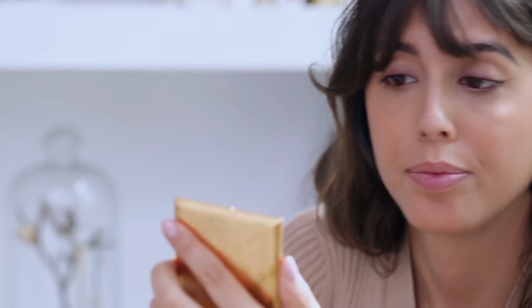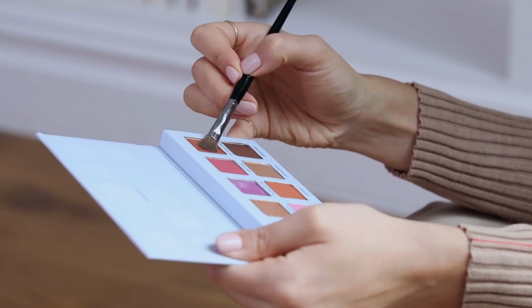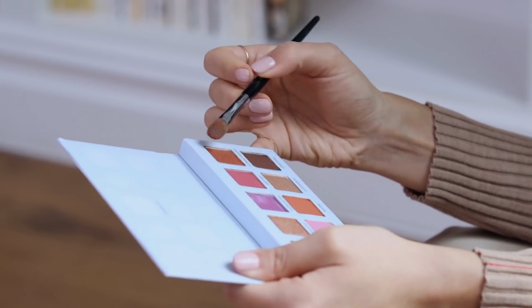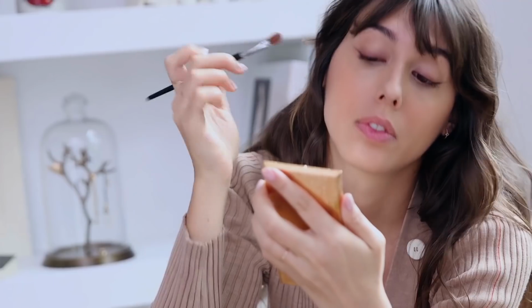Now I discovered this brand really recently. I was really excited to play with this eyeshadow palette. They have many products that are really cool, and this one is beautiful because the application is super easy. And look at this gorgeous copper.